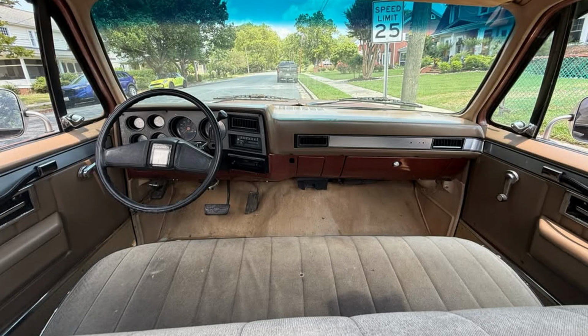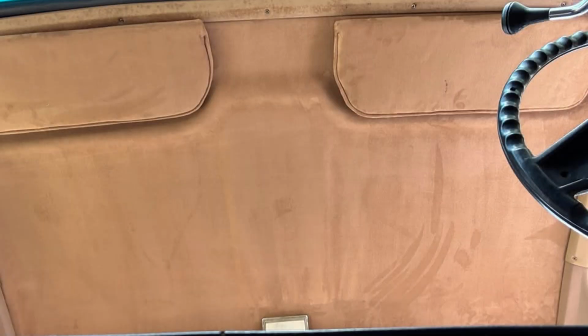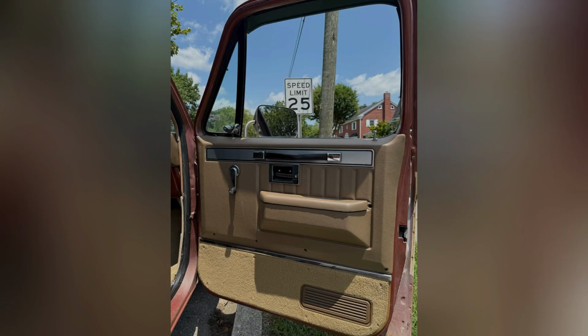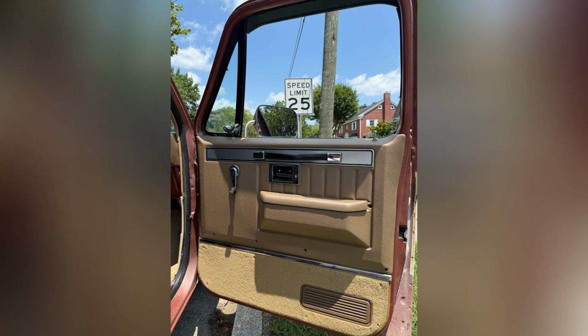Inside, the cabin has been refreshed with new interior door panels, a new headliner, dashboard, and carpeting. All door seals have been replaced as well, contributing to a tighter and quieter ride.